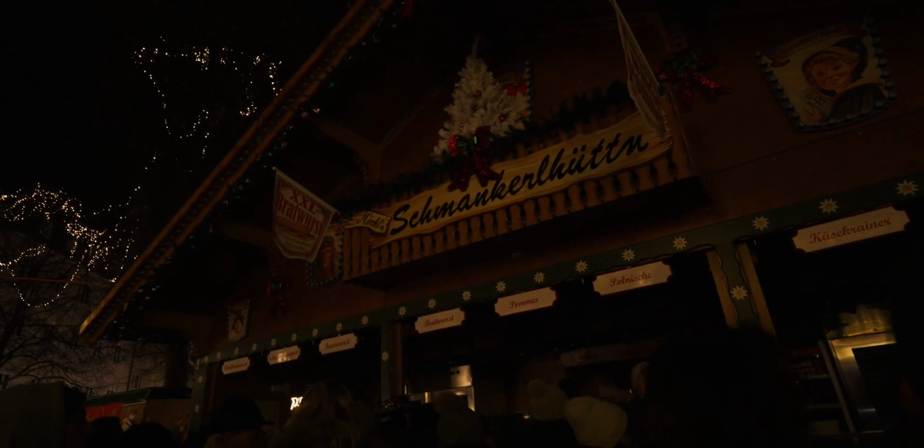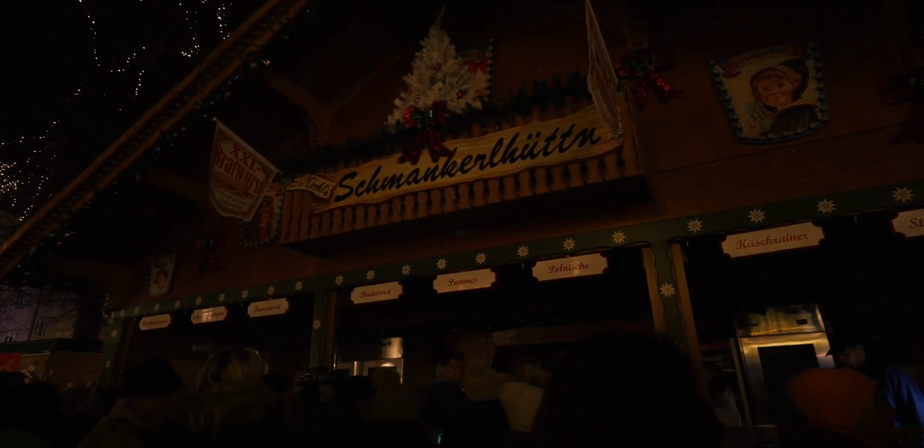So we're waiting to get some bratwurst, but this particular one lost its power. And now they're using flashlights. Is the sausage still going?